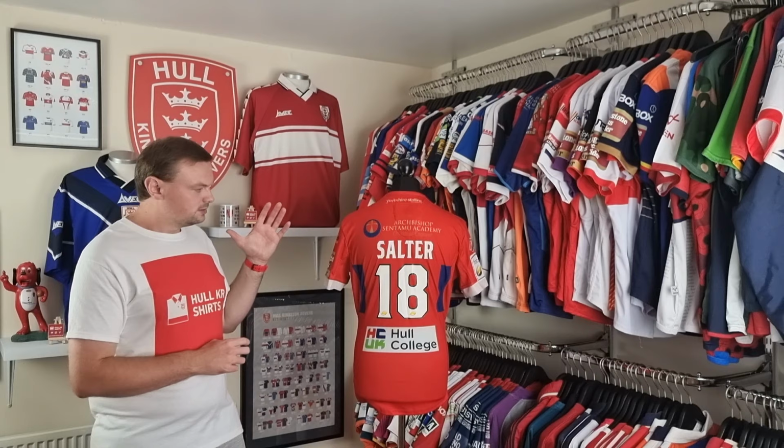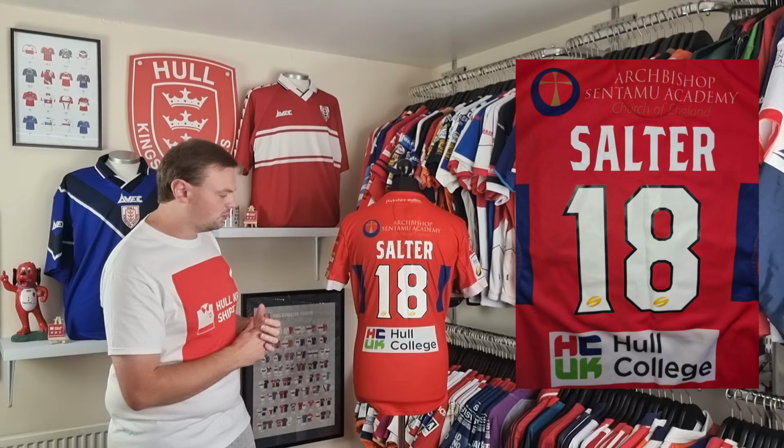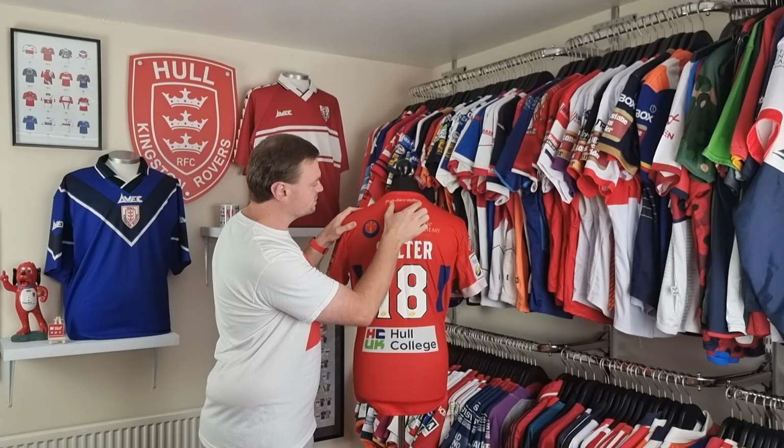So, back to the shirt. As you can see here, we've got Salter 18 applied to the back. There is a little bit of damage going on to the name here. I'll put a picture up so you can have a closer look. Obviously, Salter was number 18 during that 2015 season. There's a little bit of stitching up here, which started to come undone. And you can also see where the GPS tracker is in the back of the shirt.